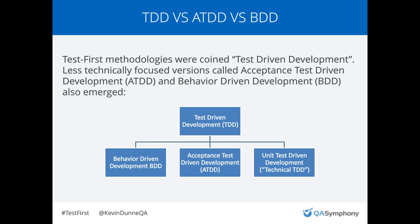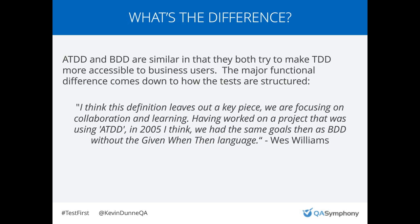Again, there aren't really many good definitions of what would make ATDD and BDD different, but the best one that I saw was one I found online from Wes Williams saying that basically the same goals apply for BDD as for ATDD. It's just that BDD is very strict about using the given, when, then language, whereas acceptance test-driven development might be more flexible around that. So I don't really want to get caught up in what the differences are between ATDD and BDD. They're generally a very similar approach, and we'll come back to where they differ when we get into speaking more around the tooling.